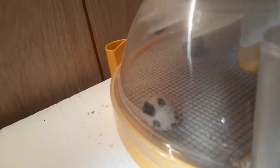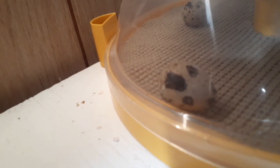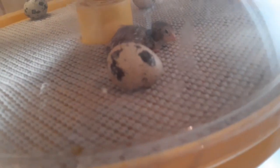Now, I'm just going to turn it the other way so I can see. But this one, as far as I can tell, has one little pip. This egg, no, I don't see any pipping. And this egg, yes, I see a pip.